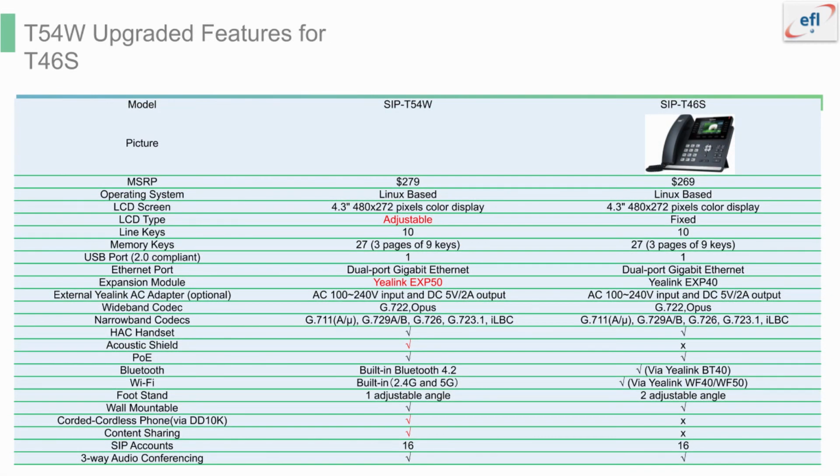For the T54W, as you can see, the LCD screen is adjustable. The use of the EXP50, the acoustic shield feature, the cordless feature via a DD10K dongle, and of course the content sharing.